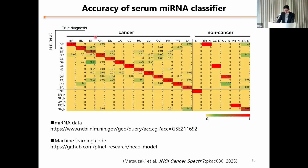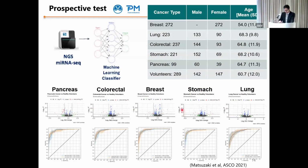As a result, the x-axis shows the true diagnosis, and the y-axis shows the prediction result. As you can see here, the prediction of cancer tissue origin was very nice. Overall accuracy was 88%. And the whole data of these microRNAs are already published, and the machine learning codes are also published in GitHub. I'm so happy if you are interested in this data and it helps your research. Feel free to use it.